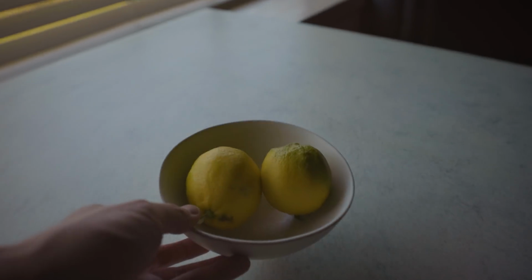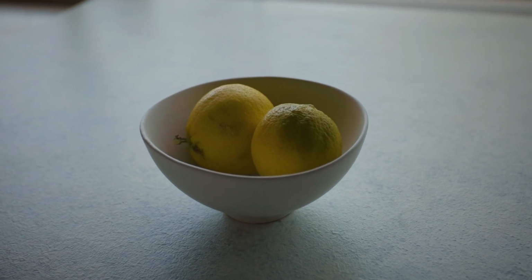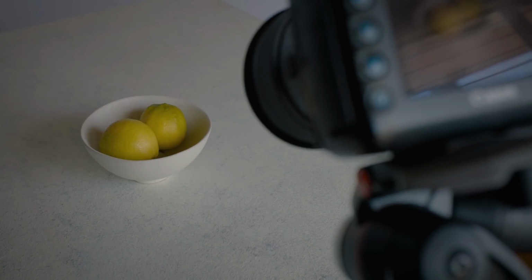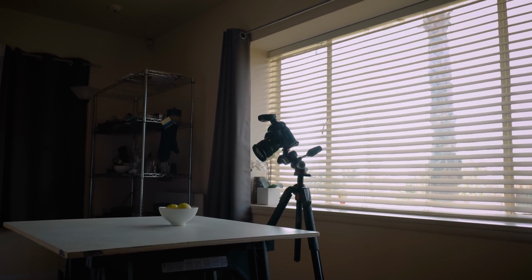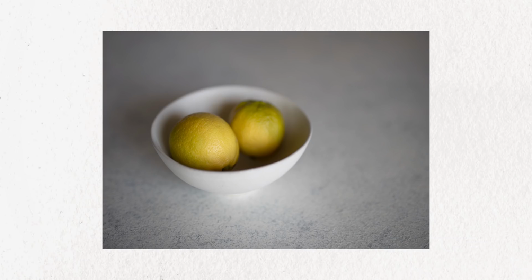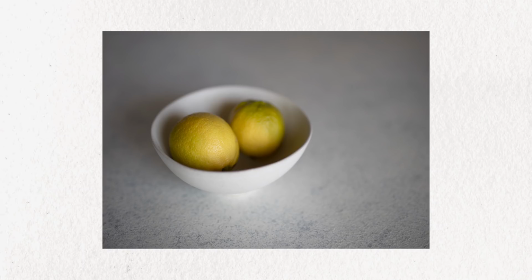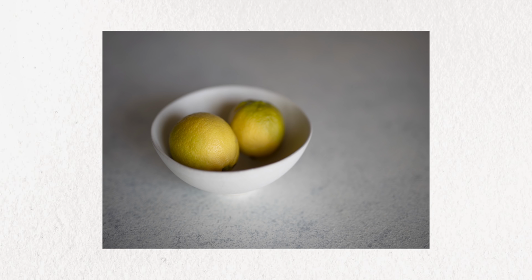A very practical example I can show here that adopts what I presented is shooting this bowl of lemons. In one shot, I'm going to photograph the bowl with the light from the window more or less behind or to the side of the camera. And here's what we get. The light is nice and soft, it reveals very little shadow and yields a good amount of color tone in our subject. Pretty simple stuff, right?